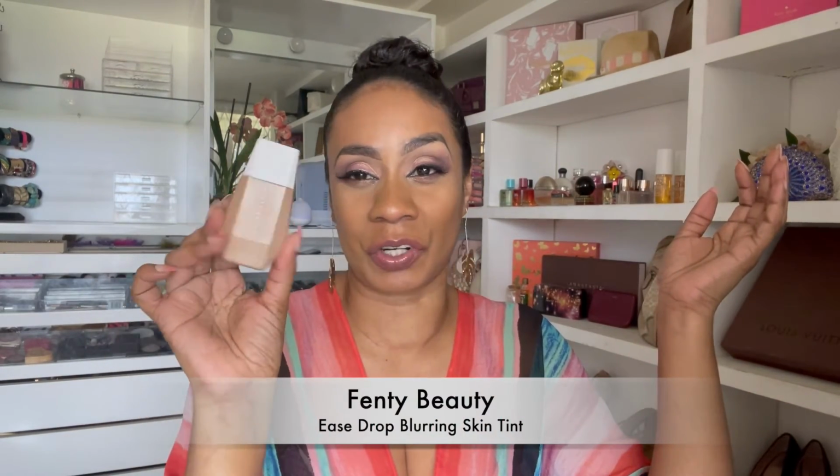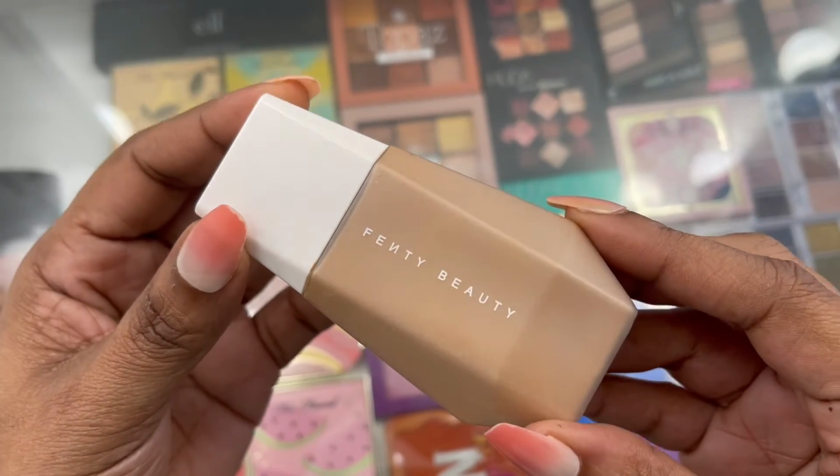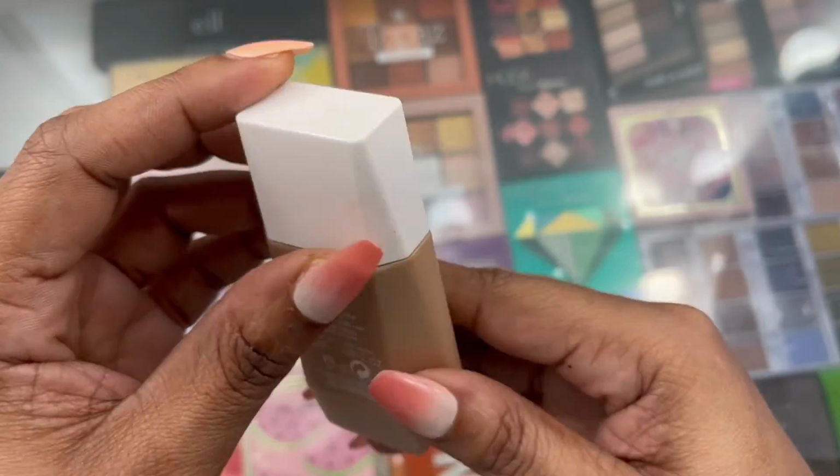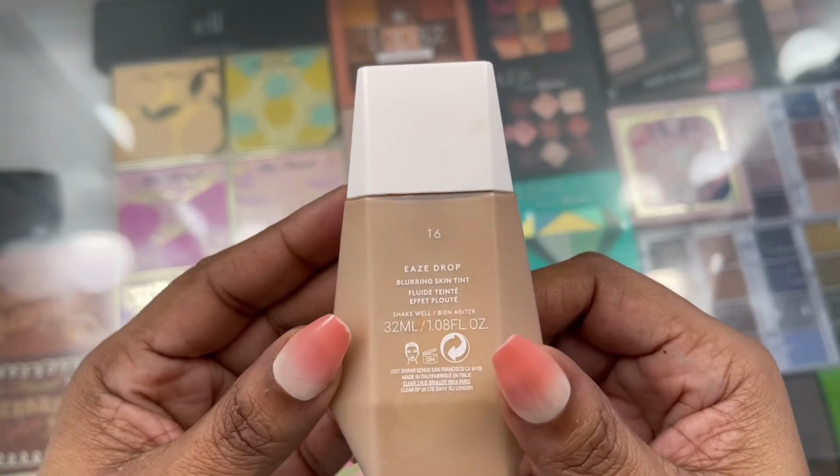They've been raving about it, but I find that complexion products from Fenty Beauty are a little touch and go for me. It's not so much the shades, because they are known for having a lot of shades, but the formula. This is the Eaze Drop Blurring Skin Tint. I got this in the shade 16, which is the recommended shade for me, and it works. However, I find this product to be too thin.